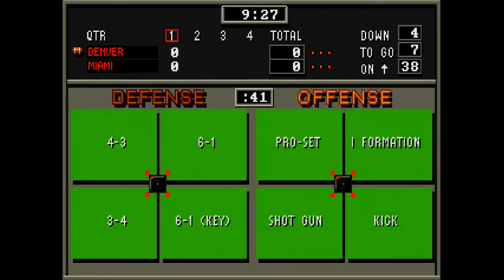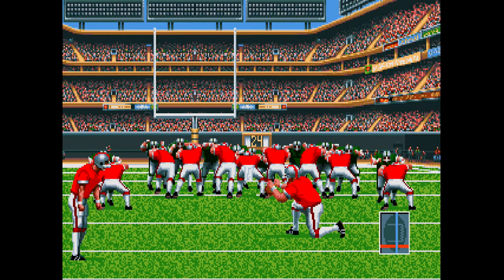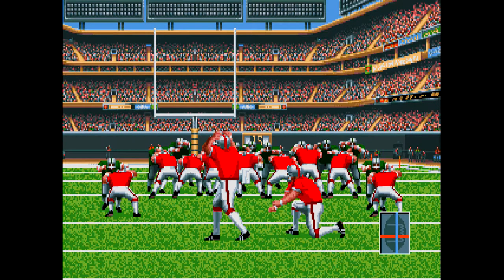Right, take a chance here on a blitz. Worked like a charm. He might kick a field goal from here. I'm not sure if he's close. I mean, 38-yard line, I would say probably not, but he might go for it. Well, I thought we had crashed then. It's all very quiet. He's gone for the field goal. Is that going to make it? No good. Yeah, I thought he was a bit far out there.